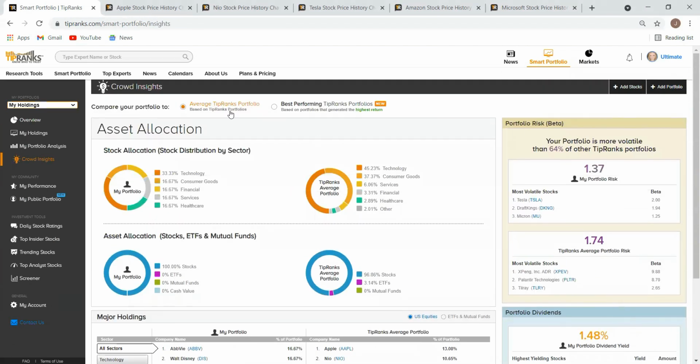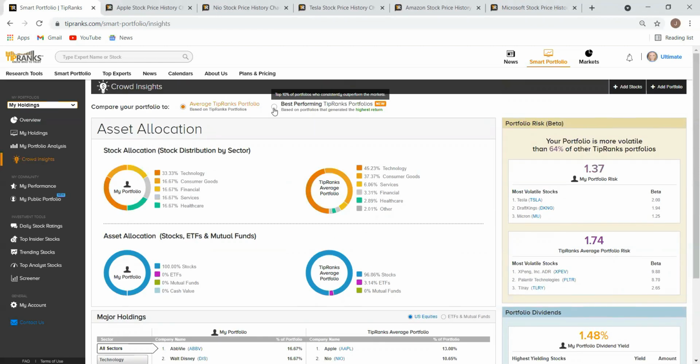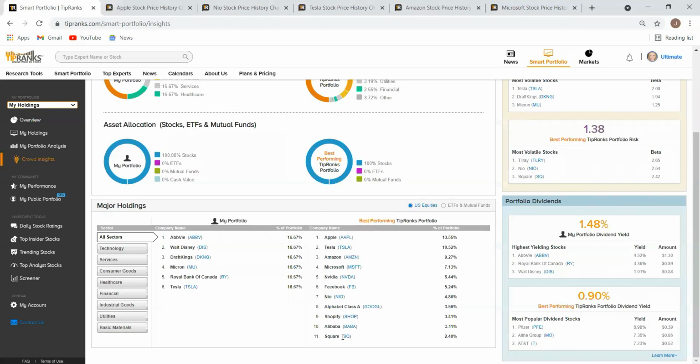Now, down at the very bottom, when we're looking at the average TipRanks portfolio, we can see the top holdings here, and probably not a lot of surprises. We have some really big names. We can also switch to the best performing TipRanks portfolios and just look at the top percent of portfolios who consistently outperform the markets. Our list does change a little bit down here. You'll notice that NIO drops a few places, and a couple stocks like Palantir, AMC, and Churchill Capital actually aren't on the list at all anymore. So a few changes between those best portfolios and just the overall.